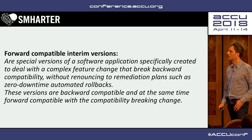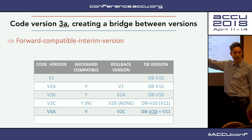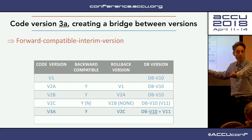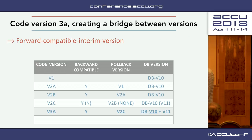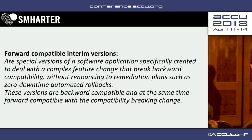So this is a forward compatible version. This version is still functioning like the old one. The flag is telling, and the database version is telling, behave in the old way. But at the same time, this version is forward compatible. I'm here on this side of the river, but the binary could also function on the other side of the river. And that's the concept of forward compatibility interim version.